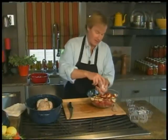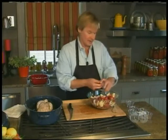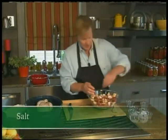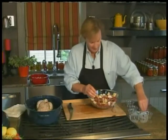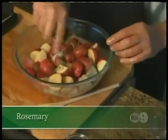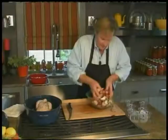I'm going to add a small white onion. You can use as much onion as you like, more the better as far as I'm concerned. I'm going to add some salt, about a generous teaspoon of salt. And I'm taking the rest of that lovely rosemary and I'm sprinkling it all over it. Mixing this together.